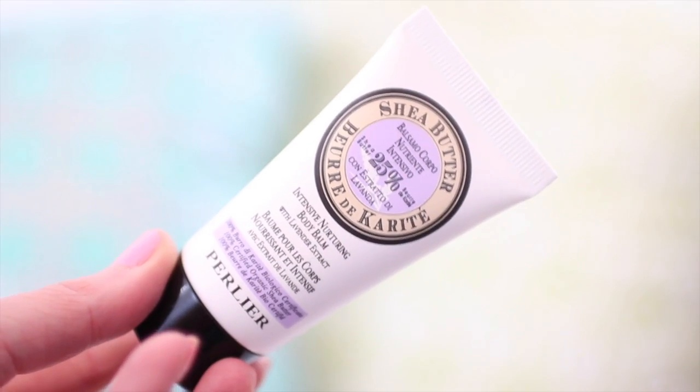I've got Shea Butter, an intensive nurturing body balm with lavender extract. You love lavender, right? It might be a good scent, though. I have to know what kind of lavender you are. Are you offensive or nah? Yeah, you're offensive. Dang. It's not that bad. But it's very lavendery. All right, my next one is Viva La Juicy Gold Couture.